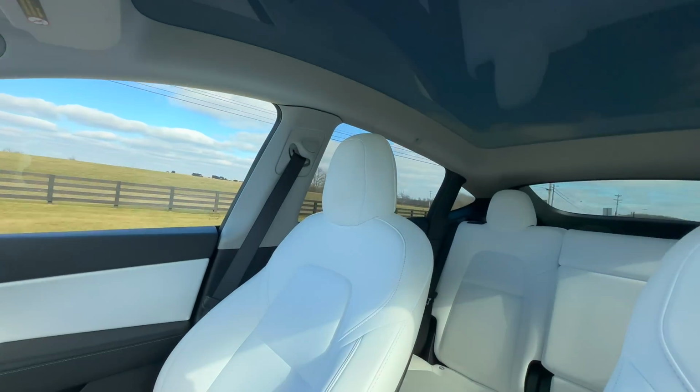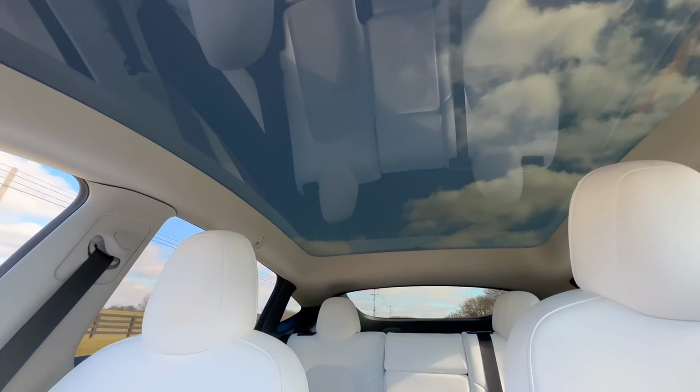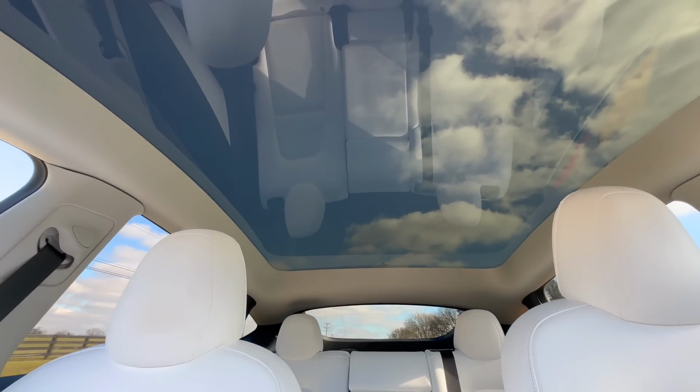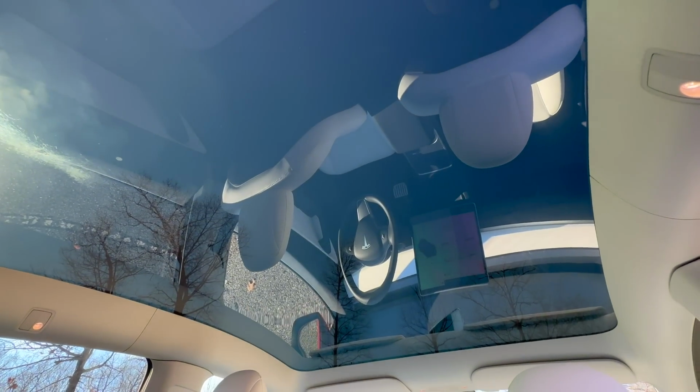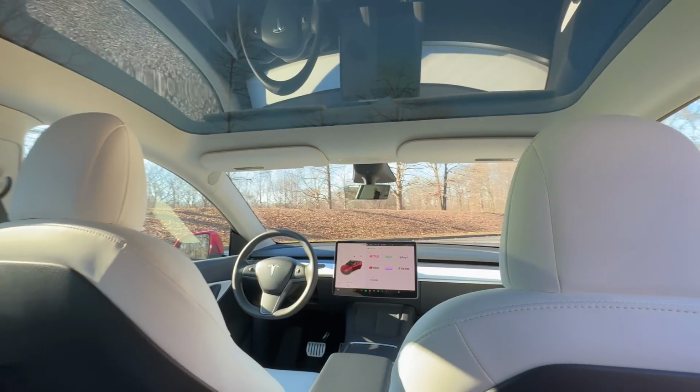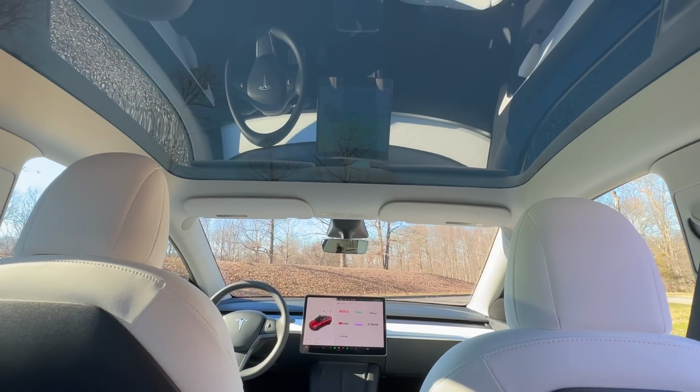The large glass panel that stretches from the front to the back of the car is made from high-strength tempered glass, so it's strong and durable, and it also has a tinted coating to help keep the interior cool and reduce glare. Also, the glass roof, in conjunction with the insane storage space, is just amazing.